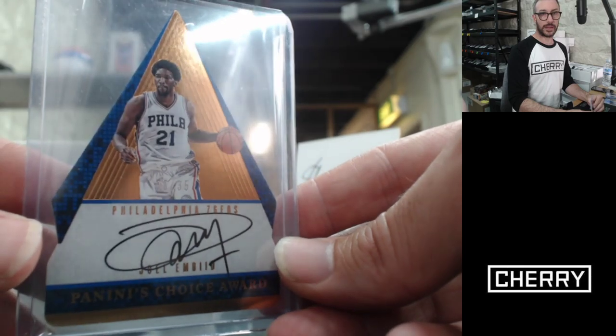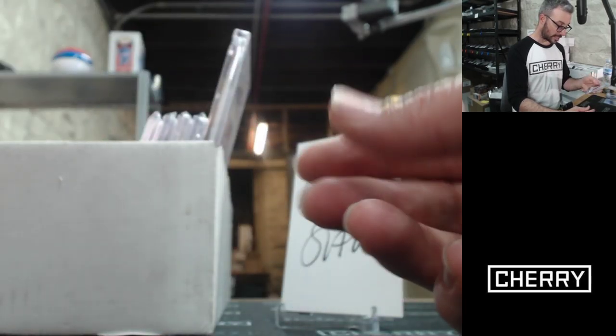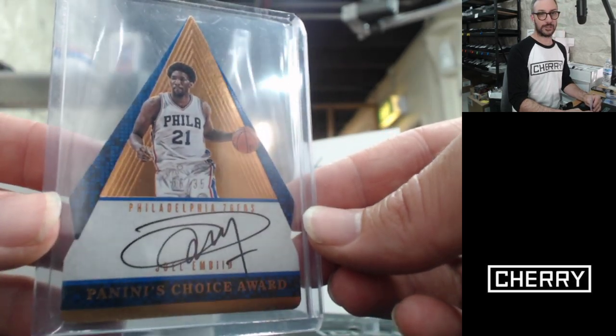Joel Embiid, Panini's Choice Award auto on card. And that one is numbered to just 35. It's a steal.